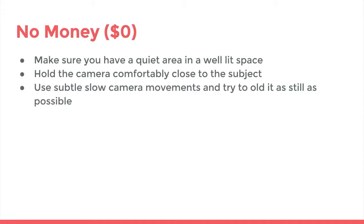And use subtle, slow camera movements. Don't try to hold it as still as possible. So if I wanted to pan over to the camera, you'd do it like you would turn your head. If you were looking for one thing or another, you wouldn't jerk around. You would think about it.